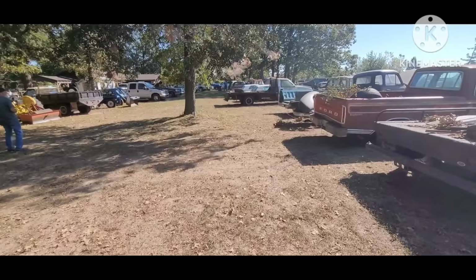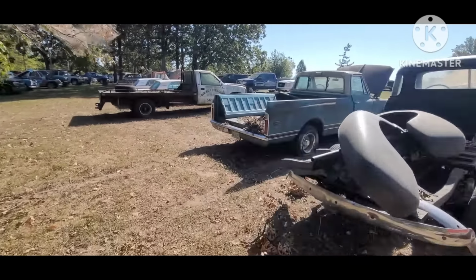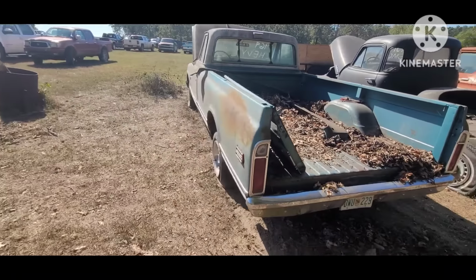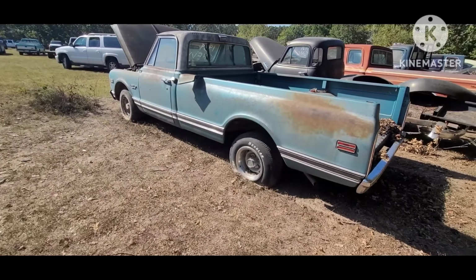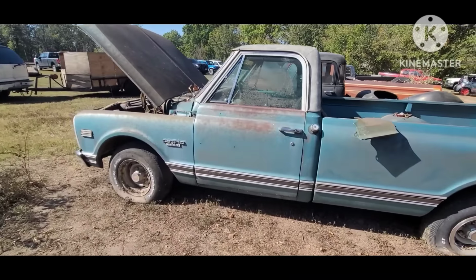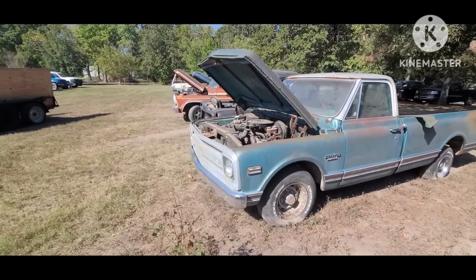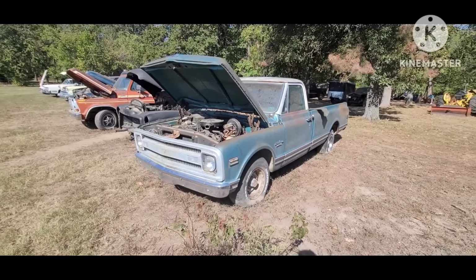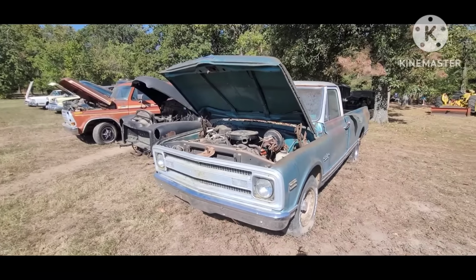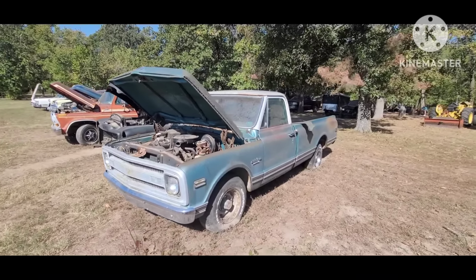Okay, second look. I am really digging this CST. This is my least favorite generation of Chevy trucks, but the color, but the two-tone, higher trim level make it very unique. To me, the 69 and 70 grille is about the most tolerable.